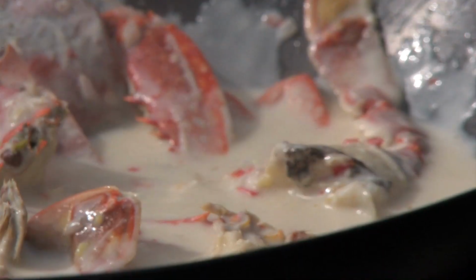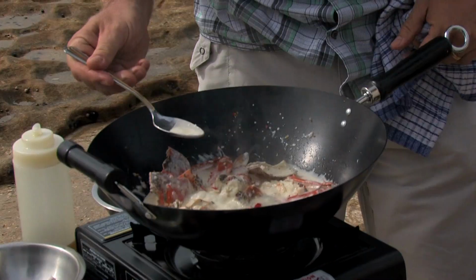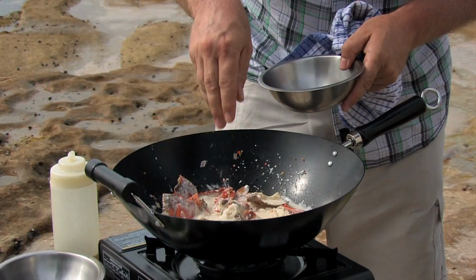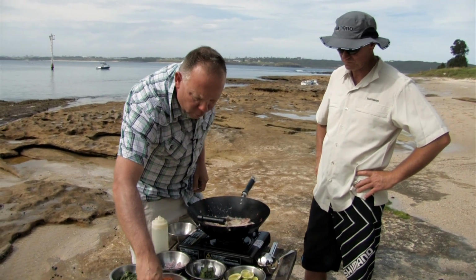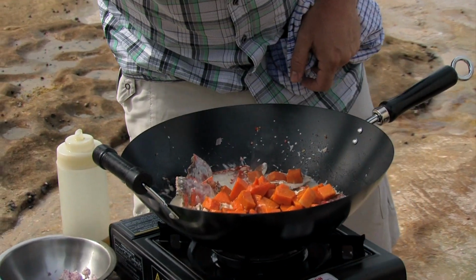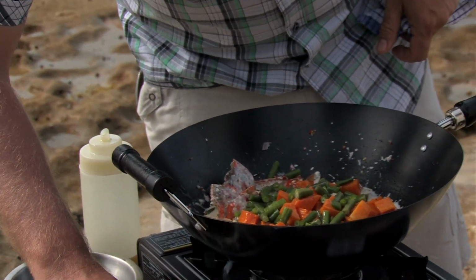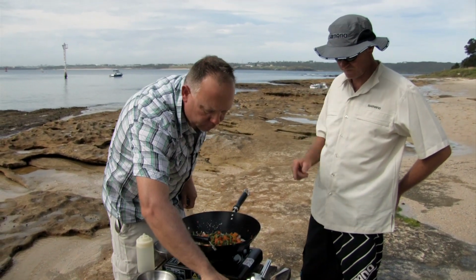After about 4 minutes, our coconut crab has come to the boil. Time for a taste, and then we add the rest of our ingredients. It's actually tasting fantastic at the moment, to be honest with you. But we are going to put a little bit of palm sugar in here, just a little bit for sweetness. We're adding our pumpkin as well now, just to warm through. Some beautiful green beans. A little bit more kaffir lime leaf. A little bit of lime juice.